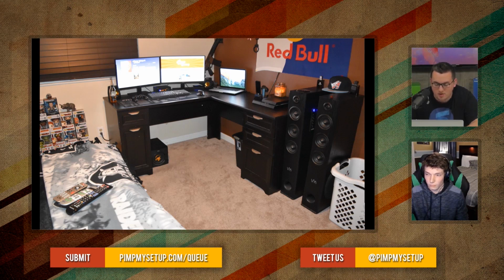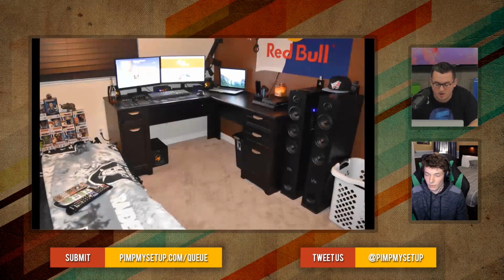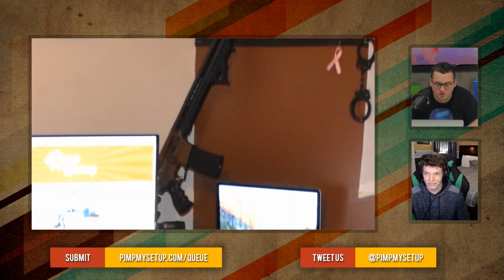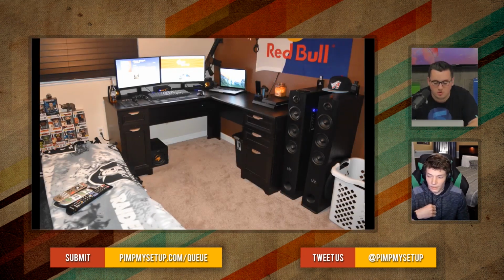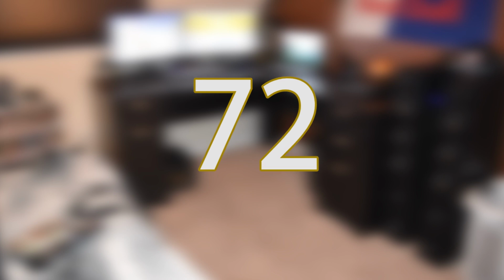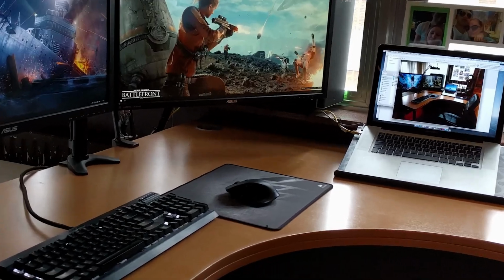The laptop is one thing I don't really like the way it's put out. I would definitely get a Rain stand or something like that to elevate it and make it look a little bit neater. It's cool you have the gun, but that's the stupidest way to show it off. You should get a shelf or a rack or something. Yeah, mount it right above your monitors if you really want to show it off, in that open area. Phil scored a 72.